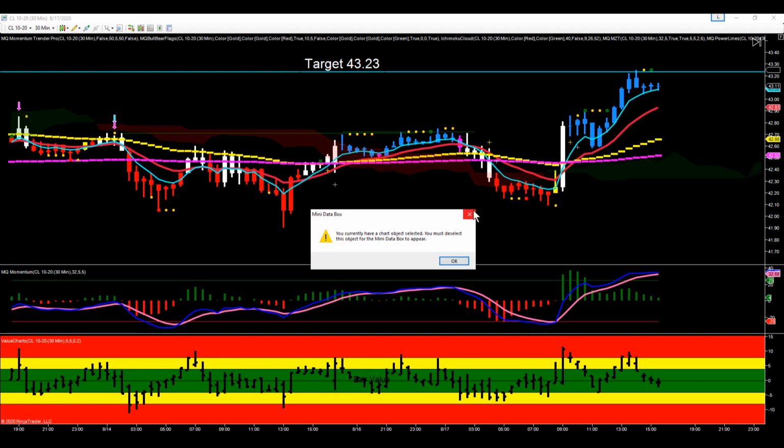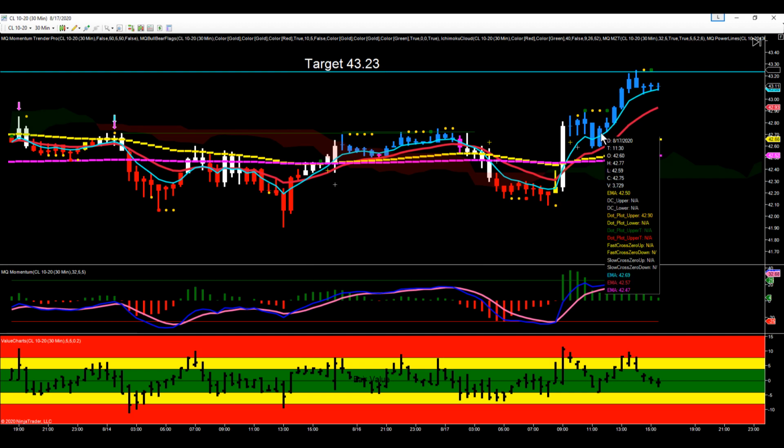It triggered just above 42.77, so 42.78 was the trigger, and again 43.23 was our target. So potentially, depending on how you managed your trade, potentially $500 on that 30-minute bull flag in crude.